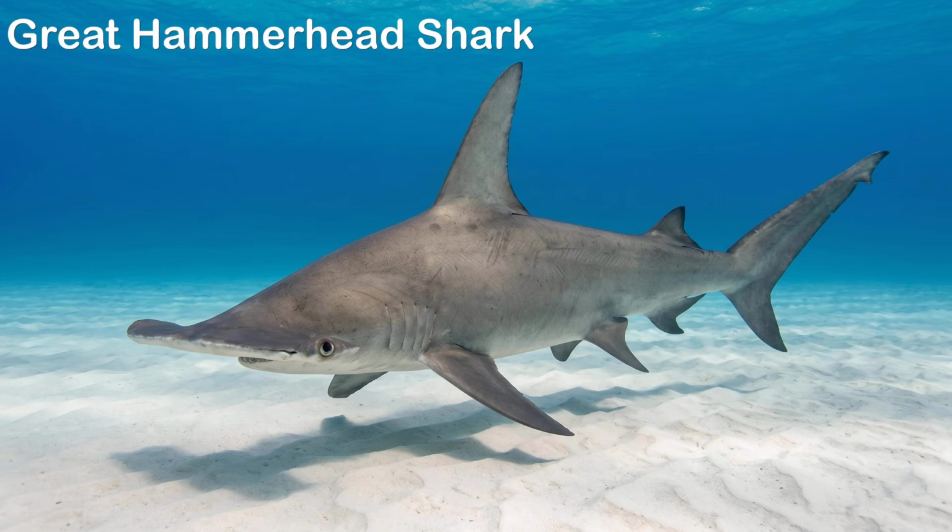Up next, great hammerhead shark. Look for the massive and very tall fin on its back. This is the largest of its kind and puts up an incredible fight. It is considered a legendary catch in these coastal waters.